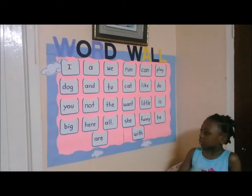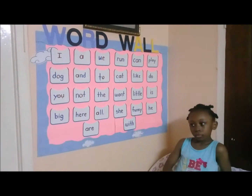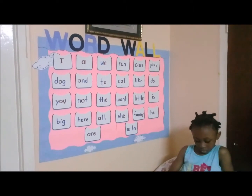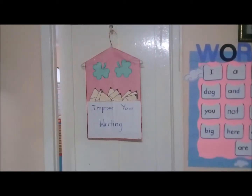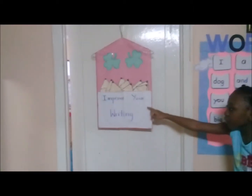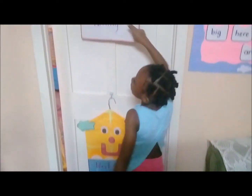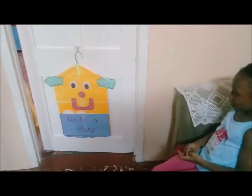Unfortunately, I have not gotten the time to start Asher's sight word lessons yet due to the amount of sessions and PDs I have to be going to for back to school. But hopefully in the coming week, I'll be able to start them because we definitely need to get that on the road. And then hanging on this door are two charts. One says improve your writing and the other write a story. Right, so these are just some little charts. This chart is to improve my writing and this one is to improve my story writing.